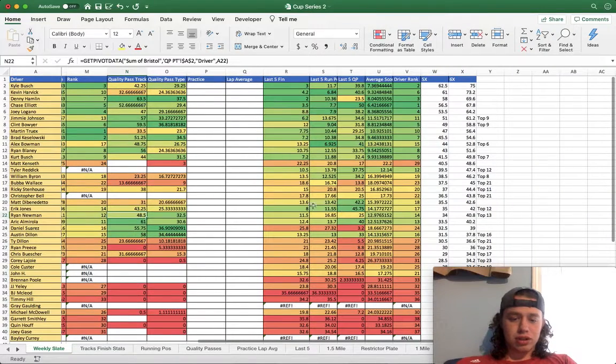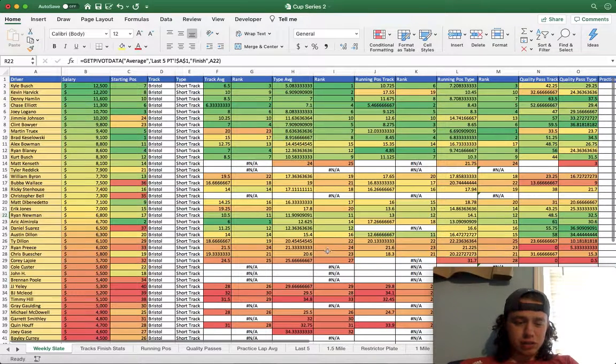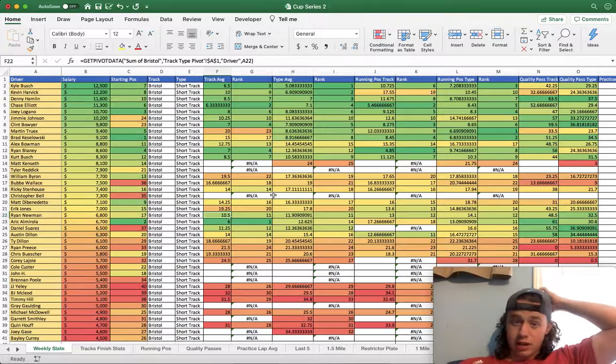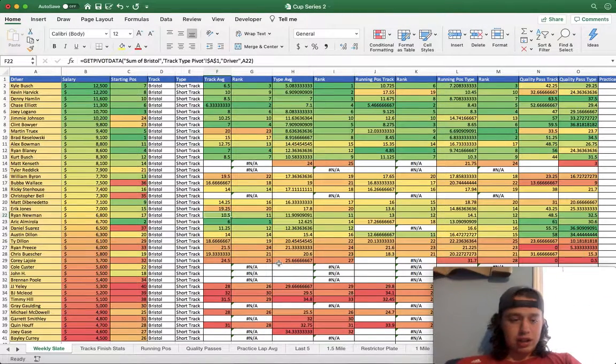And coming into Bristol, Newman's been running well. He's got an average finish of 11.5. The average running position of 16.85 isn't great, but he's been finishing well. He only needs a top 13 to pay off his salary. Top 13 for Ryan Newman? Are you kidding me? It seems like a given, honestly. There's no reason why Ryan Newman should not finish in the top 13.